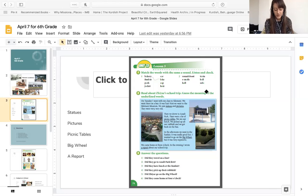In the afternoon, we went to the fun fair. It was really good fun. I wanted to go on the big wheel, but it was very expensive. We came home at 3 o'clock. In the evening, I wrote a report about our school trip.